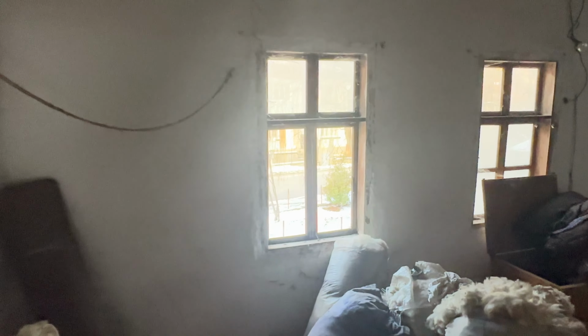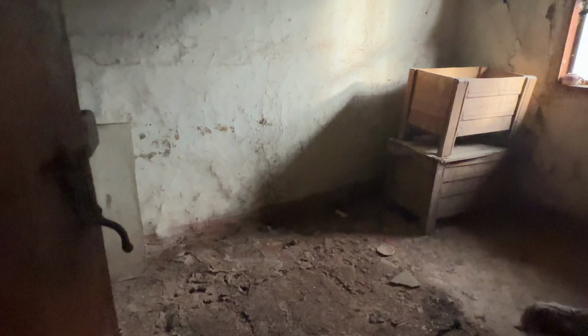This is the master bedroom. These are actually sacks of sheep's wool, which the estate agent tells us the Bulgarians often use for insulation. Needs a lot of work, doesn't it? This is a small room with a hole in the floor that we think we might be able to turn into a bathroom. The front bedroom seems like a reasonable size.